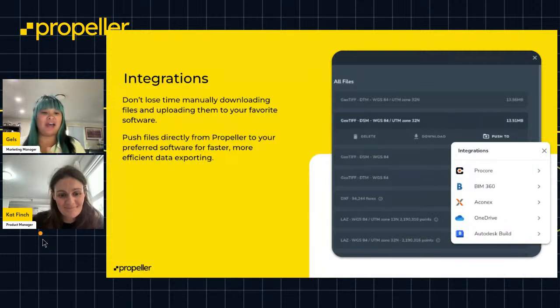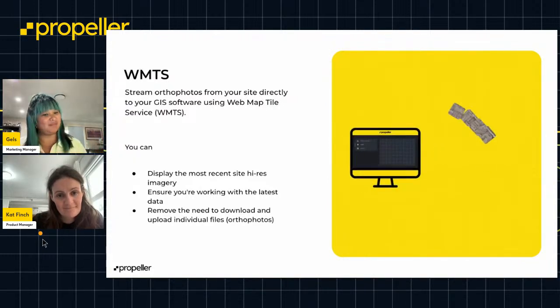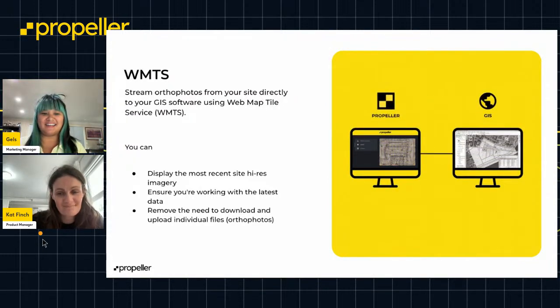Yes, definitely, having a backup of the data where you need it is so important for everybody's different systems that they work with. And then next, playing on integrations, a specific thing that we support is WMTS. Kat, if you want to jump into that.